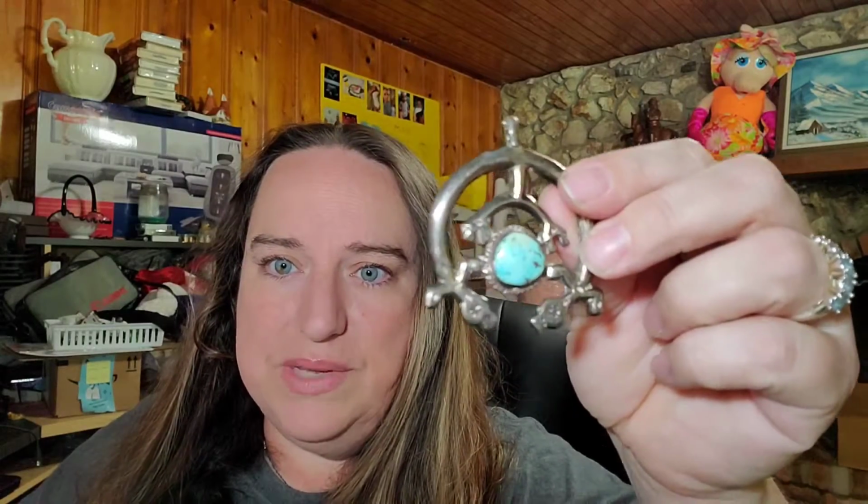So this buyer actually messaged me. They offered me $103. I had it listed at $129, and then they asked if it was sterling silver, and I said, I honestly don't know. I have no way to test. There are no markings, so it could be, but it might not be. So they wrote back and said, in that case, would you be willing to accept $90? Because I don't know if it's real silver. And I said, yes, I would happily accept $90.